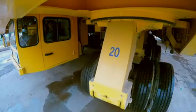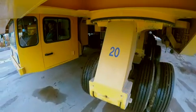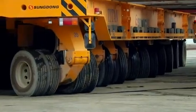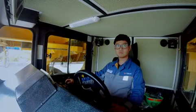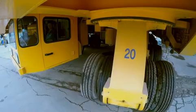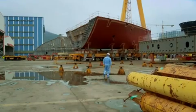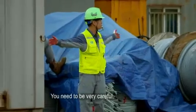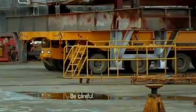From the cabin, I can't even see the edge of the block. It's like driving with your eyes closed. Steering almost blind, Il-Sin carefully slaloms his load around equipment and buildings. You need to be very careful. Watch out, these park lift. Be careful.